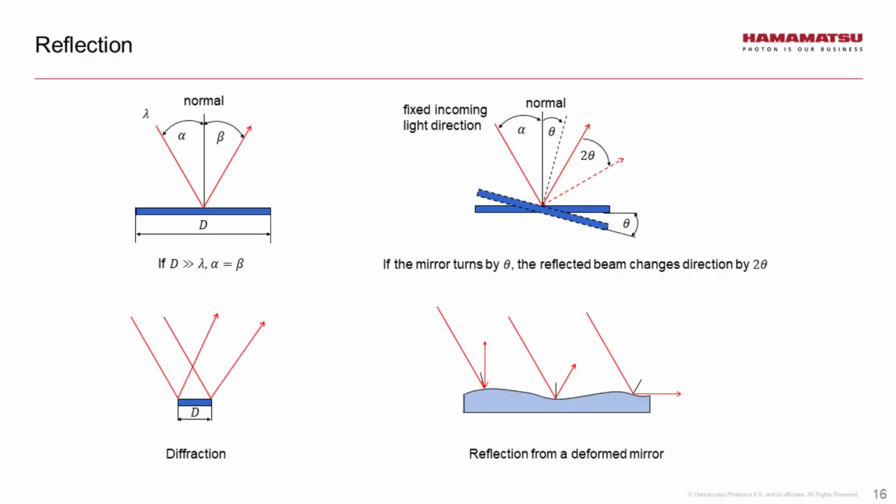Let's now look at the basic physics of mirrors. This background will help us in understanding how these mirrors operate in practice. So let's begin with the well-known law of reflection. If I have a mirror whose size d is much larger than the wavelength of light, an incoming ray is going to reflect in such a way that the incoming ray, normal, and outgoing ray are in the same plane, and the angle of incidence alpha is equal to the angle of reflection beta.